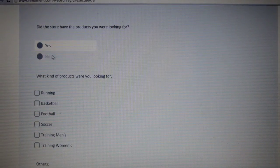Did the store have the products you were looking for? Make sure that tallies with the first question that you answered, when you said that you was in there and the product was out of stock. Otherwise, it's bullshit. This is what I mean. You've got to be clever. Well, not even clever. You've just got to pay attention.